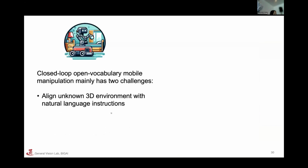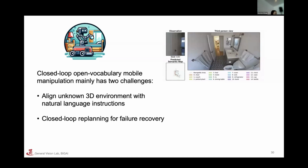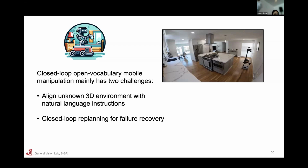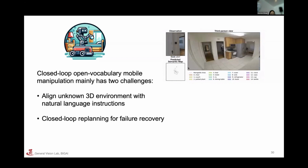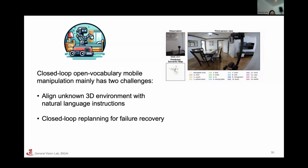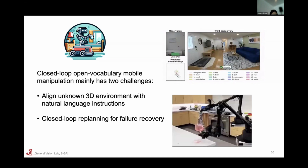There are two main challenges for closed-loop open vocabulary mobile manipulation. Closed loop means that we need to adjust our plan according to failures and recover from them. The first challenge is that we want the model to perform in unseen 3D scenes, so it is very hard for the model to align 3D semantics with language. The second challenge is that you need to do closed-loop replanning for failure recovery. For example, we see a lot of VLMs nowadays that perform at like 60 or 70% success rate. However, if the model fails, it's hard for them to recover from these failures and achieve a higher success rate. In our real daily life, we want the robot to have this capability of failure recovery because the probability of failure is pretty high in current robot systems.